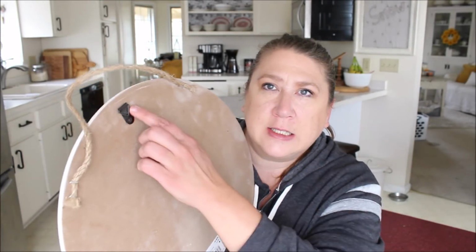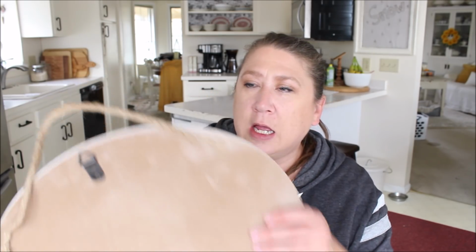It does have a little rope handle that you can hang it on, but it also has a hook on the back as well. I'm not quite sure, but I thought this would be so cute hanging over there, and then maybe that little garland that I found draped over the top of it. That's what I'm envisioning. Not quite sure if it'll work out that way, but that's what I was thinking.